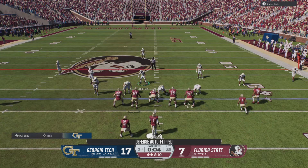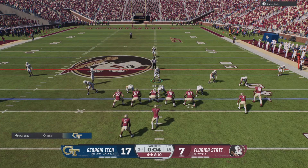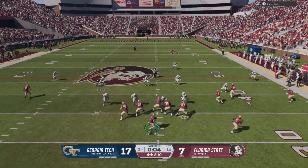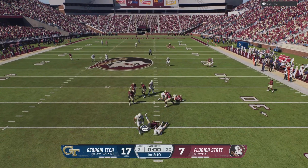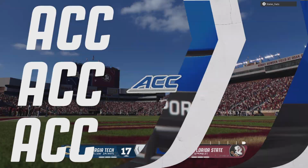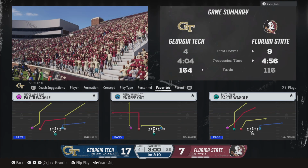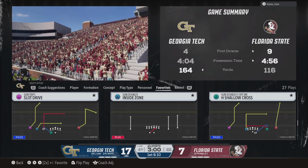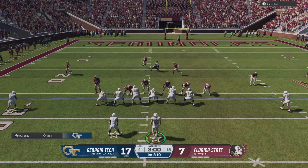Just enough time for one more snap before the end of the quarter. On 4th down, looking for the completion. Fights off a defender. And the defense makes a play, and they get the quarterback down at the 26. They'll go back to work with a 1st down in the final period.